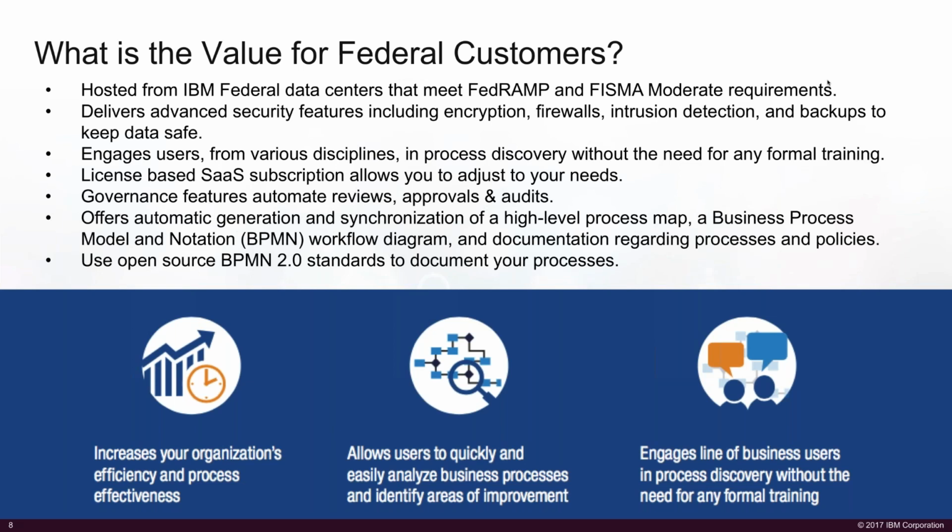We also made it easy to use and reasonably priced with flexible software as a service licensing so that you can engage all the parties you need without having to secure training or make big sacrifices on your budget. We have added governance features that allow you to automate your reviews and approvals, as well as automatically generate the documentation you may need to include the processes you make in your paper documents that have to get passed around and signed, which hopefully you will document that process in Blueworks Live. Lastly, we have based this product off of BPMN 2.0 standards so that the processes you create are written in a universally accepted notation.